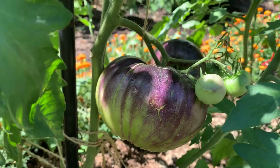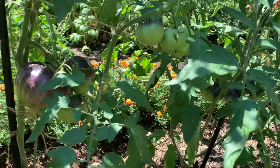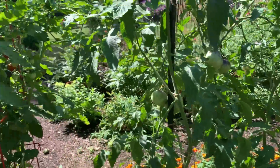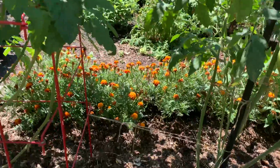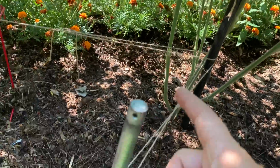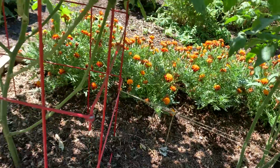So, can't wait. It's supposed to be purple and yellow, so I'm not seeing it turn yet. Last night I was reinforcing this one because it's so heavy with this fruit right here. It was leaning. So I have it here and then tied over there.